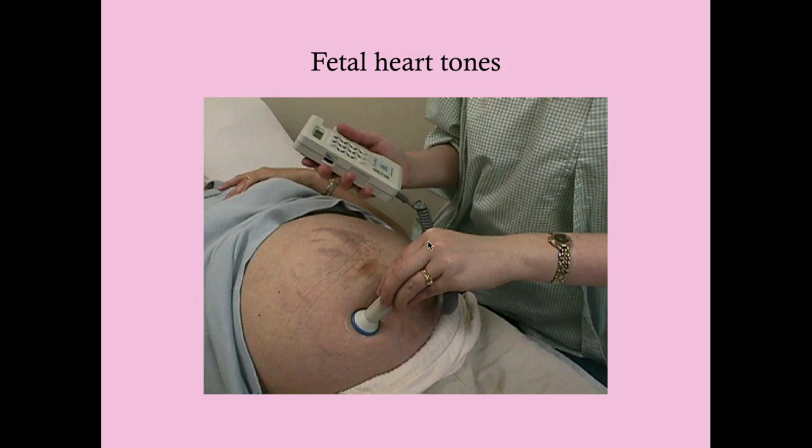Okay, so this is how we do fetal heart tones. Like I said, you can start doing this at about 10 weeks, when you'll be able to hear the fetal heart tones with this Doppler device. All you do is take a little bit of jelly, place it on the bottom of the transducer, and put it right around her lower umbilical area, and then just turn the transducer in place, and eventually you should hear fetal heart tones.